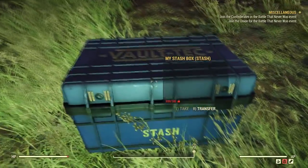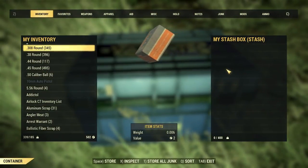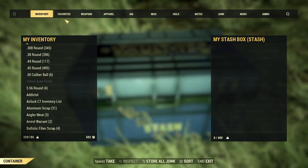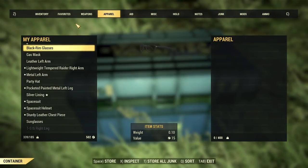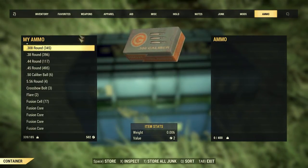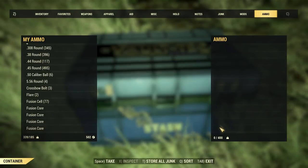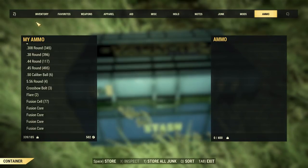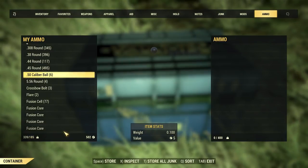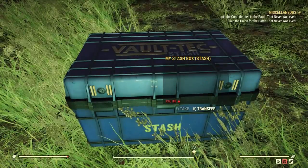So if I come over here, transfer, and I do store all junk, well, it's not going to store anything, right? So where's my scrap stuff, right? My scrap stuff doesn't show up here. But you will notice that this says 339 out of 185. I had 400 in here, right? I moved everything from here over to here, and just scrapping got me down to 339. That's on top of the 200 plus that I already had. So that seemed to have helped.